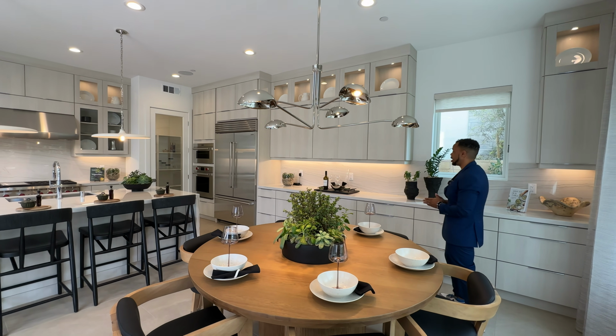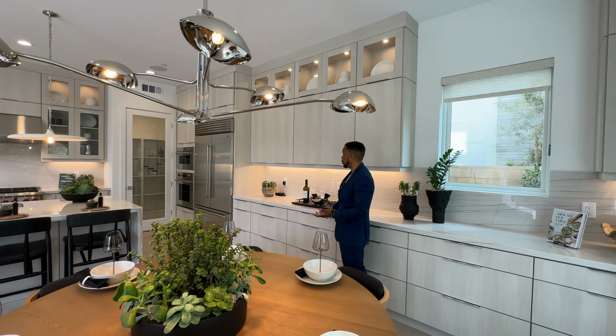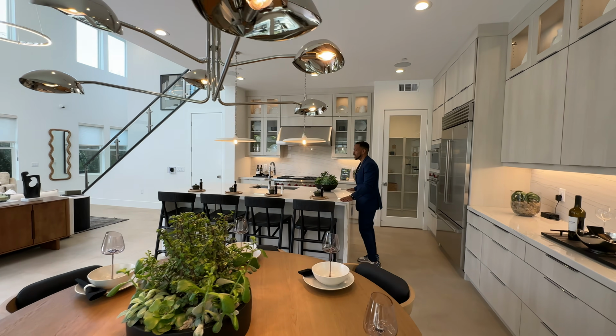I think it looks great. I also love the backsplash that they went with, which actually matches the countertop that they went with as well. I think it looks really nice. Now over here, as we step into the kitchen, I love the kitchen island they went with.